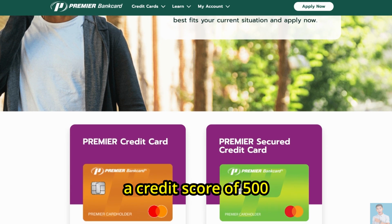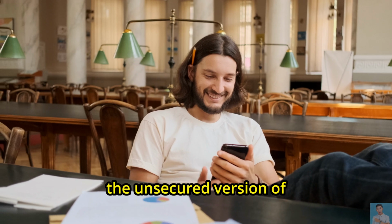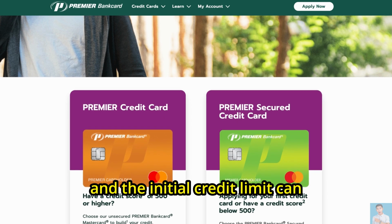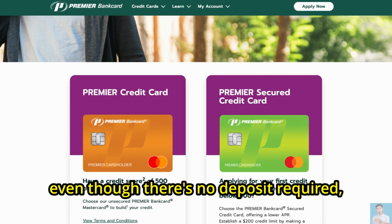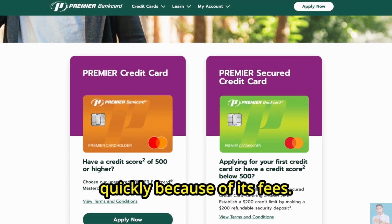For people who have a credit score of 500 or higher, the unsecured version of this card could be an option. The card doesn't require a security deposit, and the initial credit limit can be up to $700 depending on credit worthiness. However, even though there's no deposit required, this card gets expensive very quickly because of its fees.